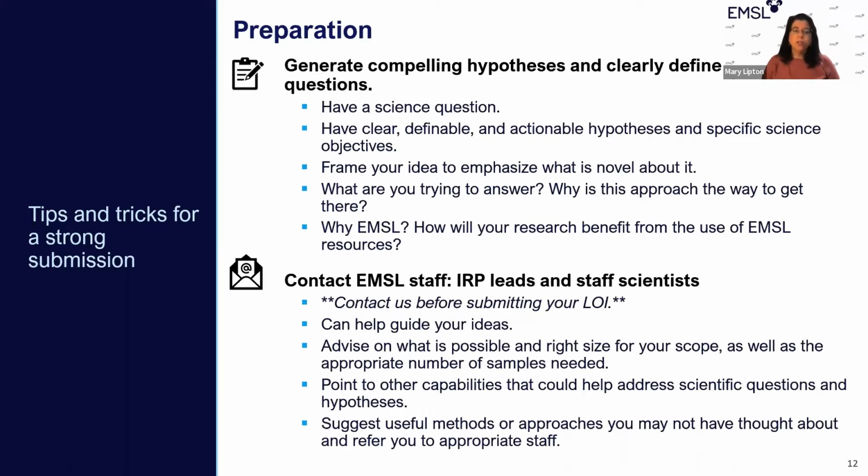And then also look at why EMSL. So talk about how the EMSL resources will benefit your research and how you will be able to advance the state of your research using the resources.